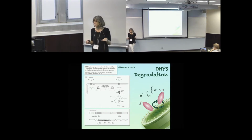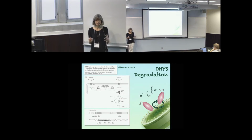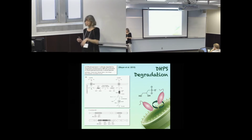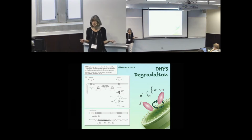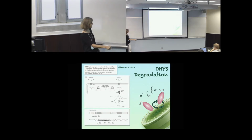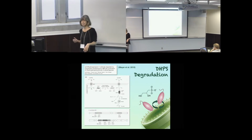And so as we started working with marine Roseobacters, he noticed in the genome sequences that there appeared to be orthologs to some of his sulfonate degradation genes. So for about a decade, we'd send him strains as the genomes came out, and then about a year later, he'd send back a paper showing us how these organisms are able to degrade sulfonate compounds, but we just never knew why they were able to do that. And so down here in this DHPS paper, this is a Roseobacter, a relative of our palm, and he had worked out the pathway in that organism too.